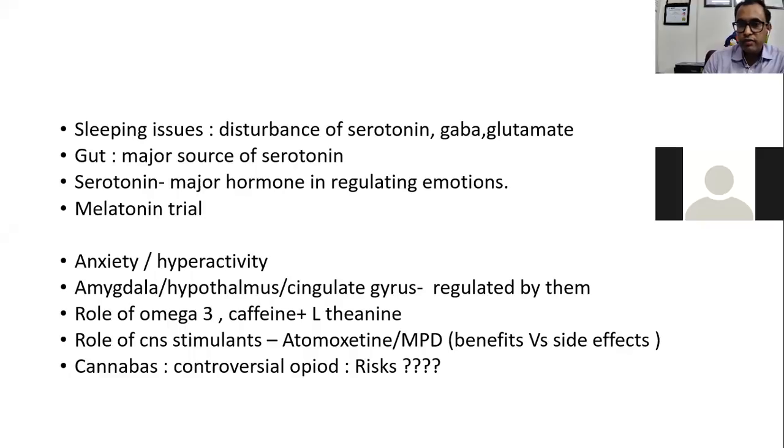As for why the melatonin trial is given: melatonin is a hormone which is produced by our brain. During the night, why do we go to sleep? Because during the night, melatonin is normally secreted in our body and it induces sleep. But in children on the spectrum, the melatonin secretion is naturally hampered. As a result, we give a trial of melatonin in children, in spite of trials of probiotics and other biomedical parameters.